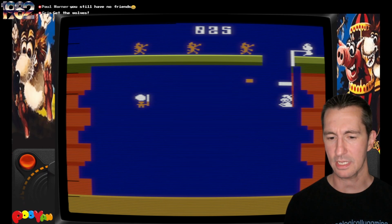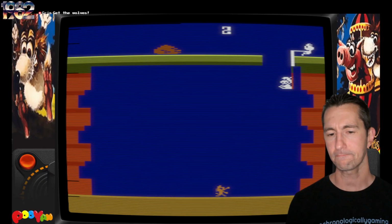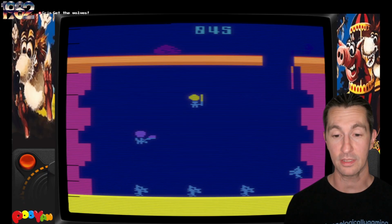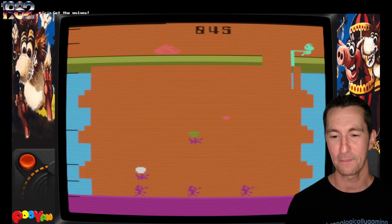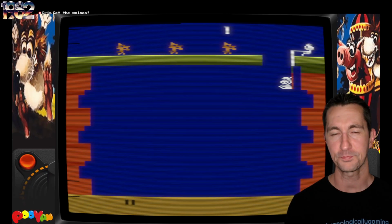It looks the part. I would say the play control isn't as tight as it was in the arcades. Now, if you look at the top of the screen, we made it to game mode 2, so the wolves will be coming from the bottom to the top. They'll be floating to the top. If we have too many at the top, then they'll start pushing the rock up there. But I think we died. Yeah, we did. And we'll go in again. Reset. So we'll go back to stage 1.